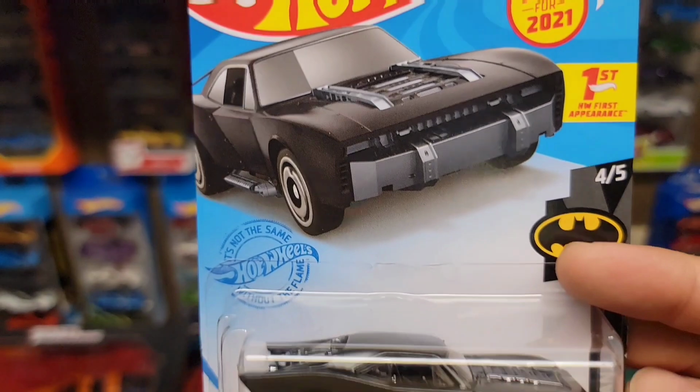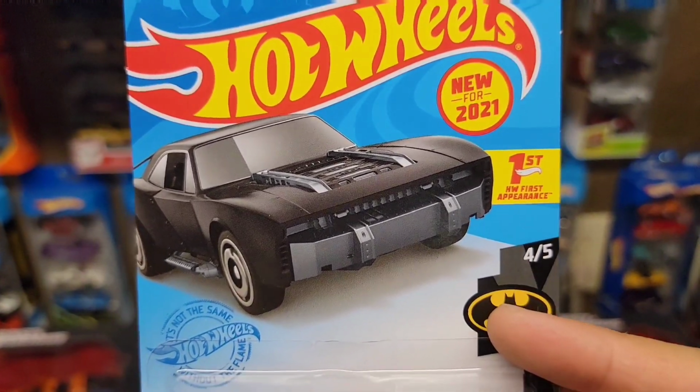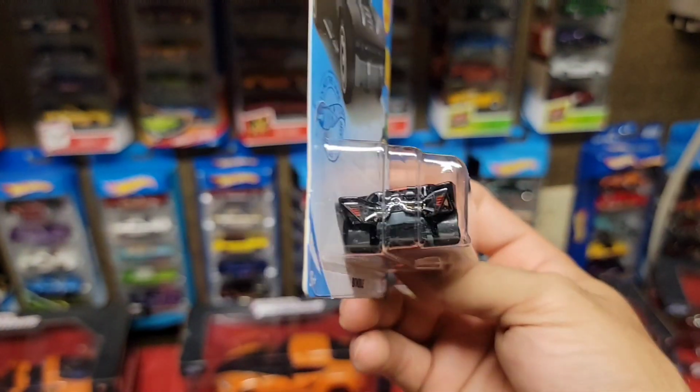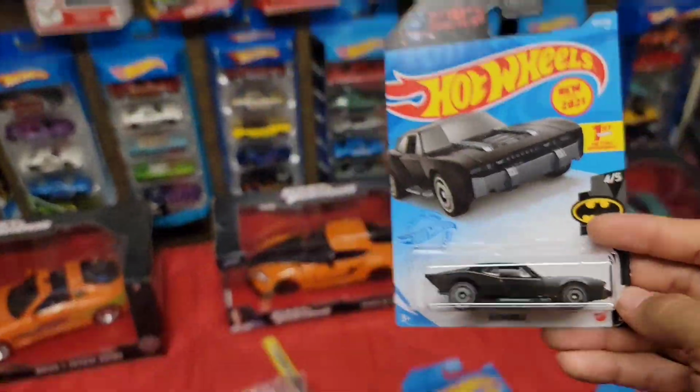So we're gonna see that in the film, and I definitely wanted to pick it up because anything that says first Hot Wheels appearance, I definitely want in my collection because I know I'd regret it later on in life when they come up with all kinds of variations. So definitely a cool one to pick up.